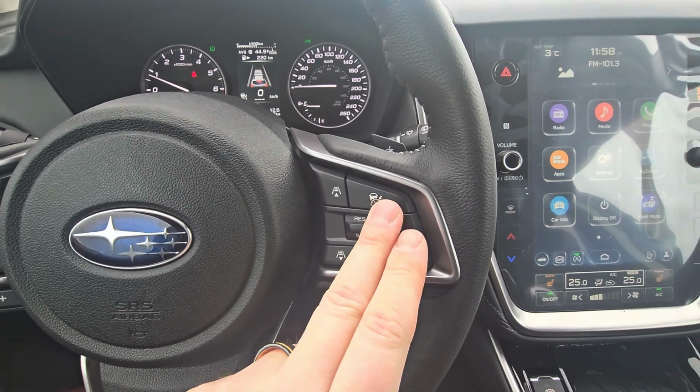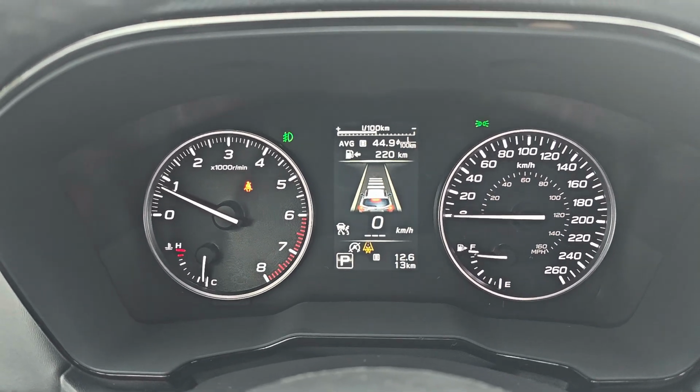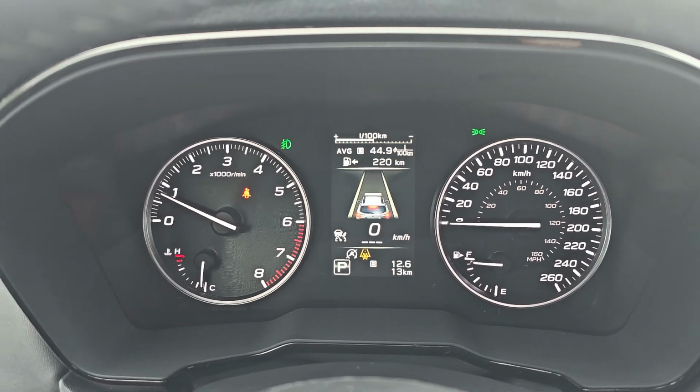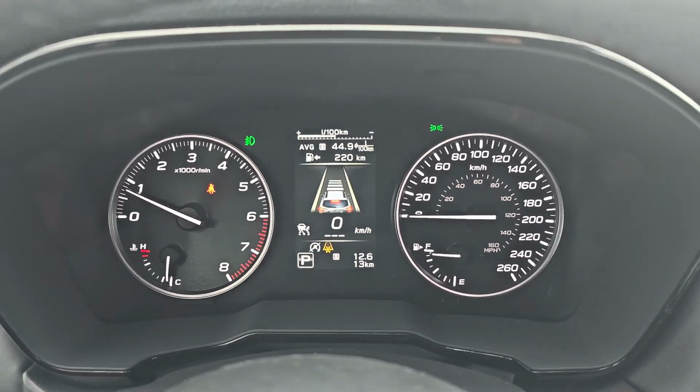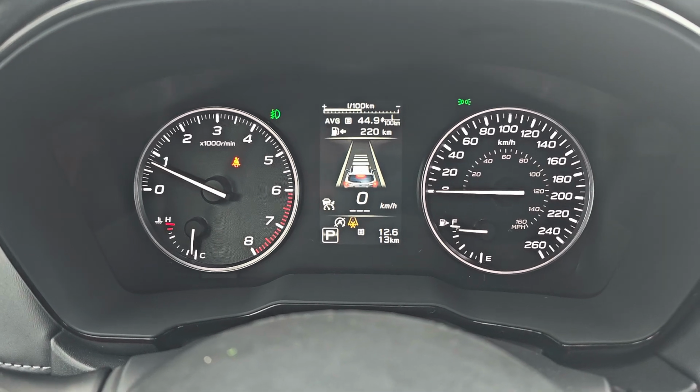Now, when I turn on cruise, I get an image of the Outback, and you'll see 4 bars ahead of it all the way down to 1. That is the follow distance behind the vehicle ahead of you that you will follow at if you catch up while using cruise control.